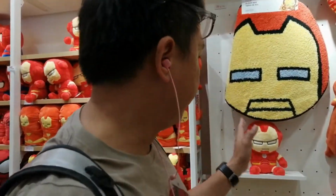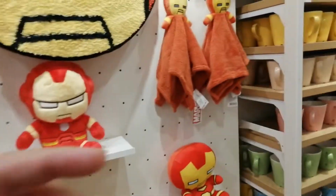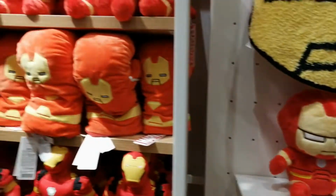This is a bit of the foresight of what's here. A lot of plushie and bedroom stuff. Got a floor mat, got a plushie, got a shoulder pillow, and hand towels. More things here.